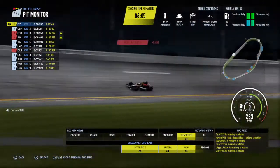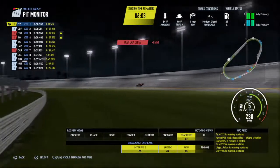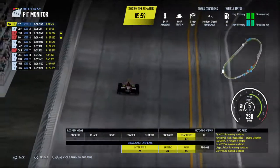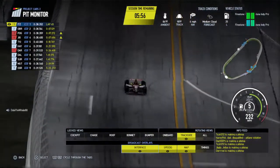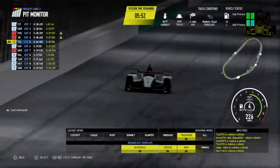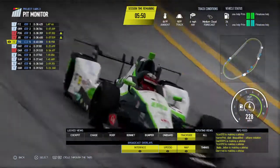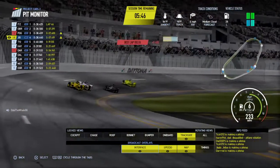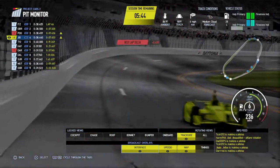It's right at the exit of turns 2 and 4, right where those bumps get the worst, and he's only going 229. He's not dropping down to 227, and you're not seeing that car bounce around. Taija working his way back there, back to that second group.